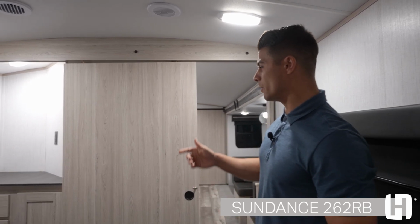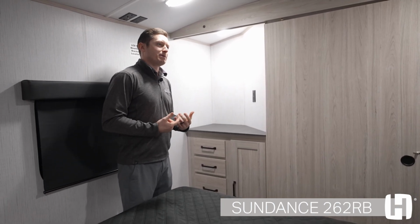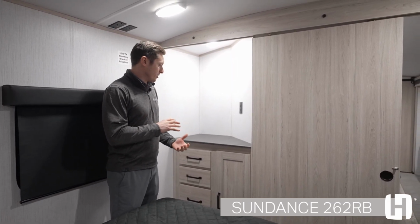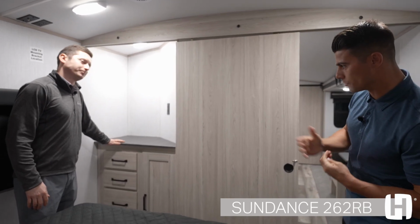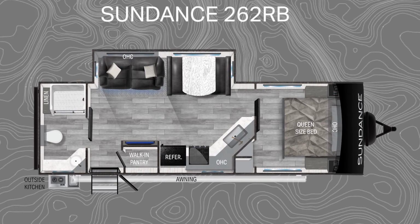Absolutely. So Brian, I noticed that there's a kind of a dresser type area over there. Yeah, absolutely. Just one more example of us listening to our customers. I mean, no one's ever said there's too much storage in a travel trailer. So we've really tried to get creative with our engineering team and put some extra storage in the unit. This is just one more example. Yeah, it looks extremely versatile, kind of like they could use it for many different things, whatever they want. Yeah, long weekends, full timing, whatever you want to do.